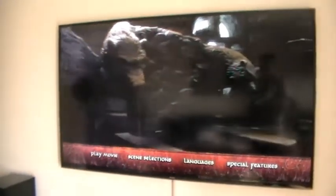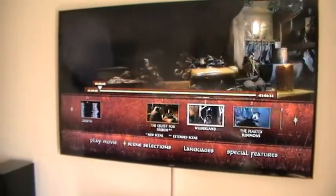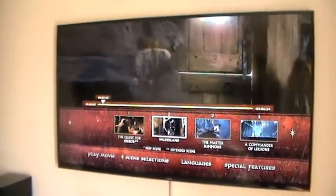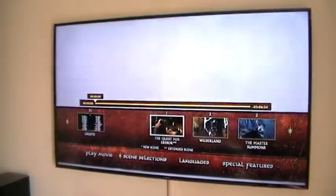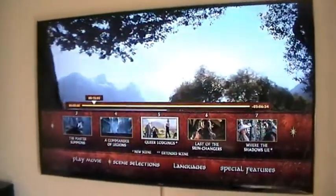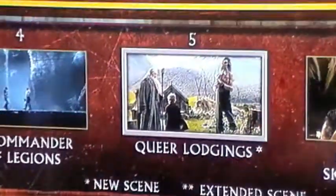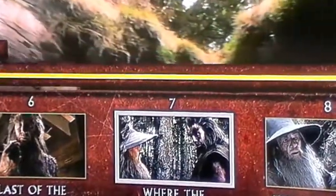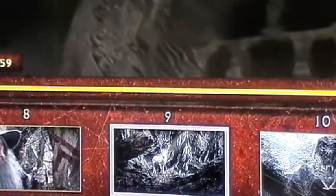What can you do? The special features on this is just the commentary. But with the scene selection, like his old ones, he used to show little stars, and I think he's still got them, for a new scene or extended scene. So the Quest for Erebor is a new scene. Queer Lodgings. Queer! So what's that mean? That they meet some gay people in the new place they stay? No, no, it's just a new scene added to Beorn, that man who turns into a big bear. An extra scene. The same with the Shadow's Lie. Mirkwood is an extended scene with the spiders.